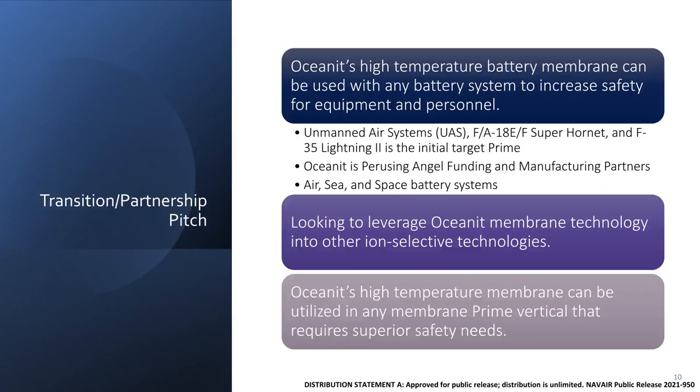Oceanit's high-temperature battery membrane can be used with any battery system to increase safety for equipment and personnel. As mentioned earlier, the initial target prime is Unmanned Air Systems, UAS, the FA-18E/F Super Hornet, and F-35 Lightning II. Oceanit is pursuing angel funding and manufacturing partners in air, sea, and space battery systems. We are looking to leverage Oceanit membrane technology into other ion selective technologies. Oceanit's high temperature membrane can be utilized in any battery that requires superior safety.